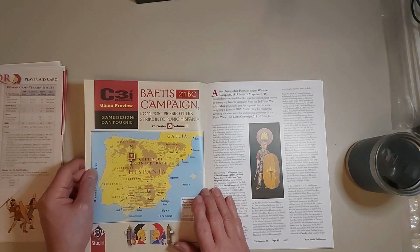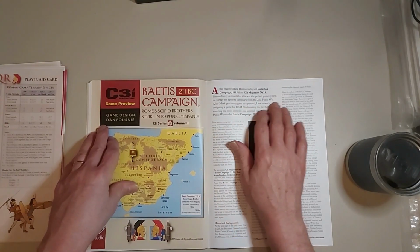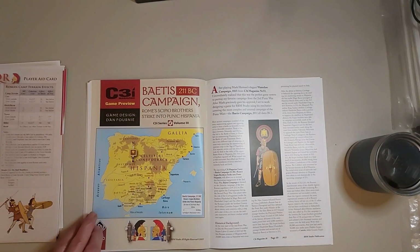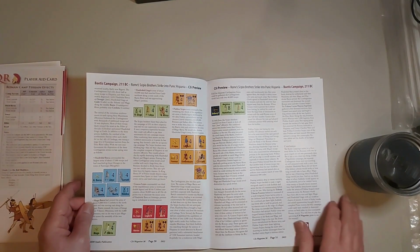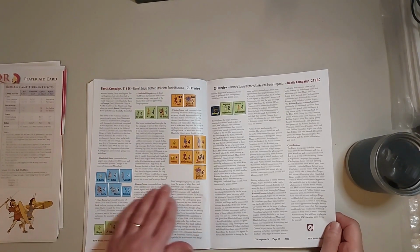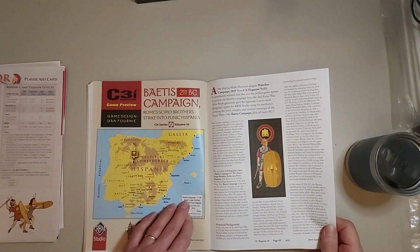Scipio Brothers strike into Punic Hispania. And I'm assuming, is this for Second Punic War? Yeah, here we go. I wonder if all the components... let's see. If you've already got all the components for this. Or... I didn't see any pieces for this. So I don't know if he's saying this is playable. Yeah, I don't see anything telling me what counters to use, etc.